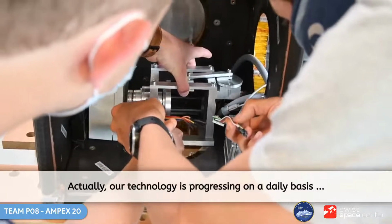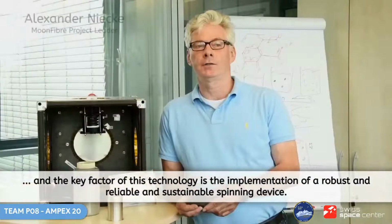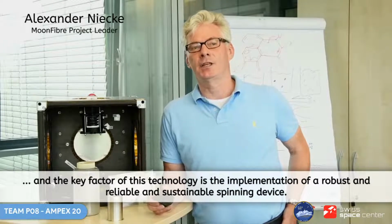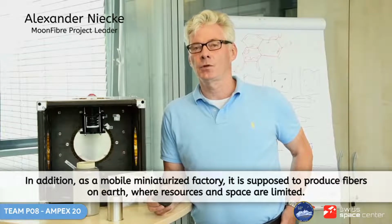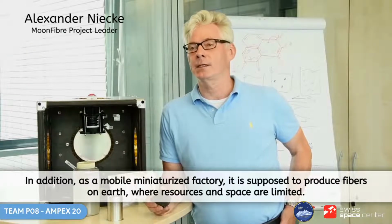Actually, our technology is progressing on a daily basis. And the key factor of this technology is the implementation of a robust and reliable and sustainable spinning device. Such a robust technology could be scaled up, helping to install habitats and infrastructure on the moon and elsewhere. In addition, as a mobile miniaturized factory, it is supposed to produce fibers on Earth, where resources and space are limited.